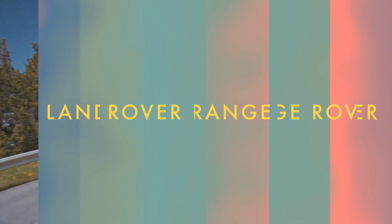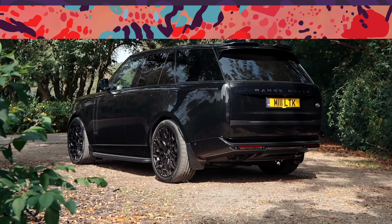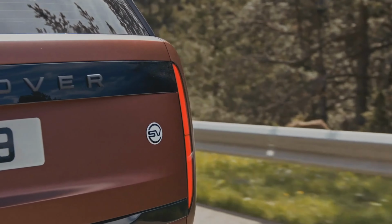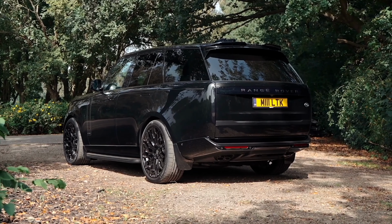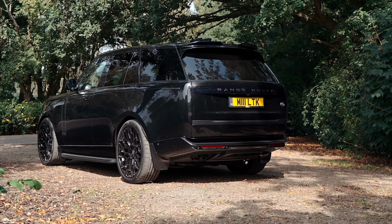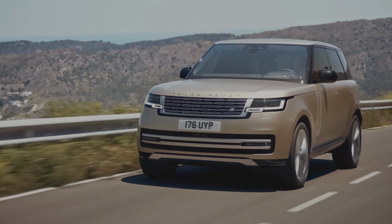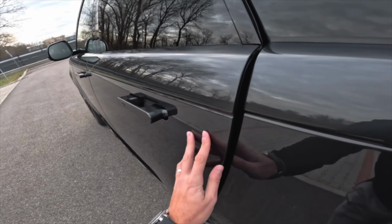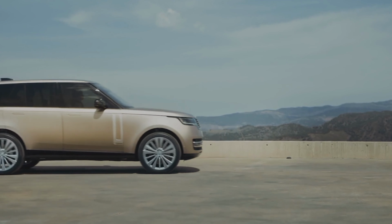In fourth place is the Land Rover Range Rover. These vehicles have earned a reputation for being unreliable despite their luxury and off-road capabilities. The list of potential problems is extensive and has been well documented over the years. Range Rovers are notorious for engine problems, transmission failures, air suspension malfunctions, and a host of electronic glitches that plague owners on a regular basis.